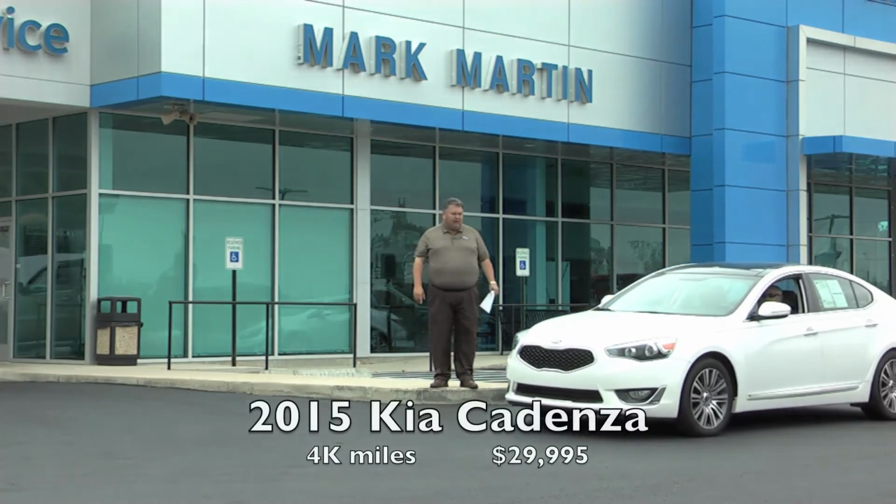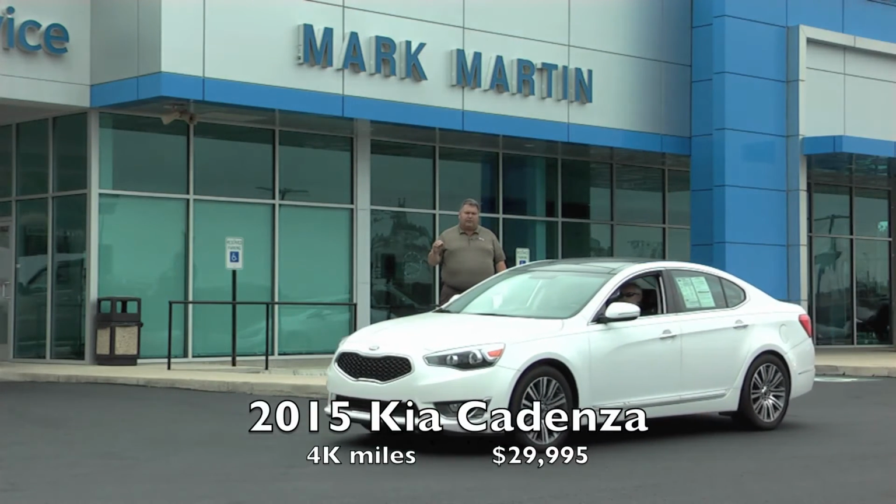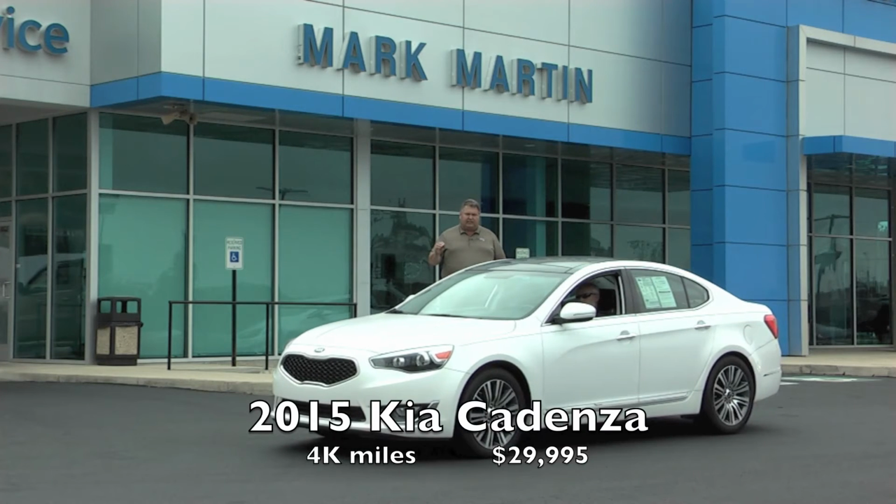Well, let me tell you, we've got some luxury right here. This is a 15 model Kia Cadenza. This is Kia's Premier Edition right here. This is a white car with black interior with a panoramic roof. It's got all the bells and whistles on it. This car only has 4,000 miles. Let me tell you about this car. Depending on equipment, these Cadenzas list from 54 to 59 grand. I know you say a Kia, yeah, Kia's right up there with BMW and Lexus now. Product, unheard of, unqualified, this car's got it all, okay?